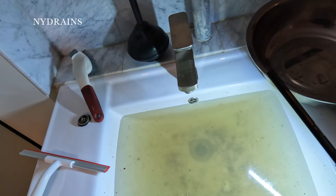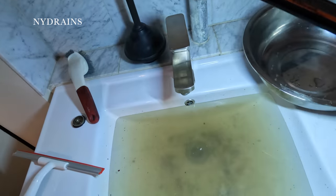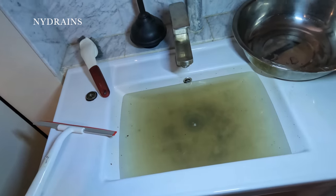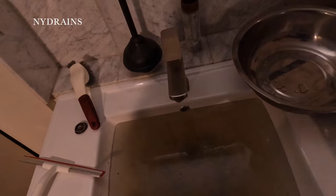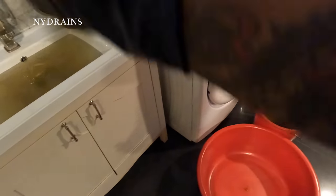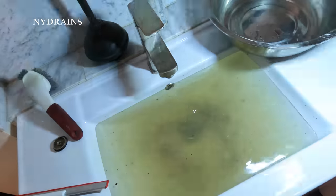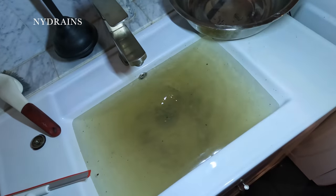So it's actually the kitchen sink that's clogged up and it's backflowing into this slop sink here in the basement. Okay, so it's the kitchen sink. So this line here is clogged up, not the main sewers. Oh, see? Yeah. My God.